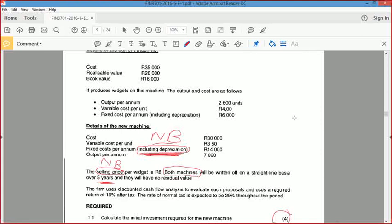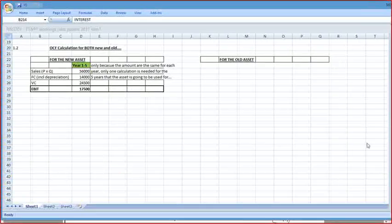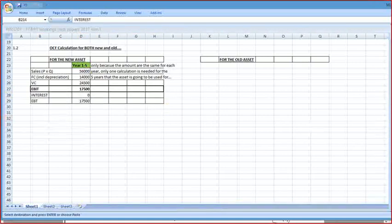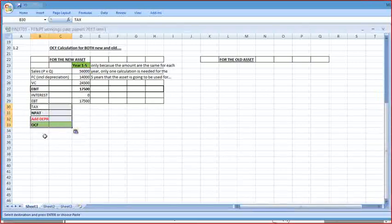Okay, so if it's including the depreciation, meaning they've already accounted for it, do you agree? Yes. Okay, so I don't need to account for it again. I just need to take off the interest, the EBIT, and then I need to work out the tax. Do you agree? Yeah. Okay, so how much is the tax on that amount?